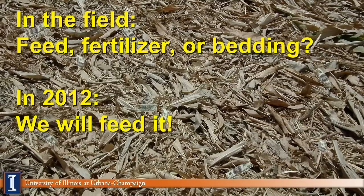So the big question: we see this residue in the field. Do you see the $20 bills that I see there? And so the question in 2012 is, should we feed it? Should we use it as fertilizer or should we use it for bedding? I would suggest in 2012 we will seriously look at feeding it to provide a feed resource for our ruminant animals.